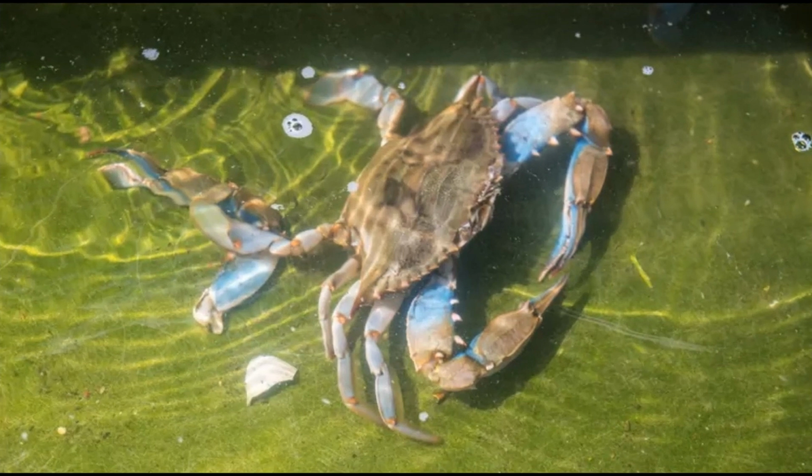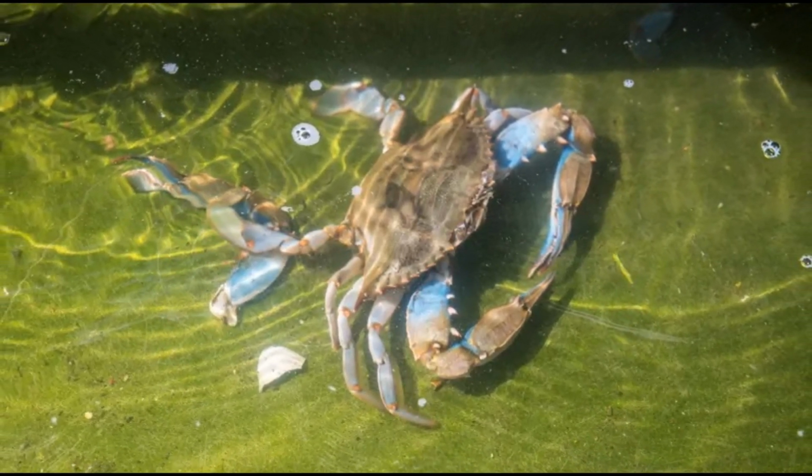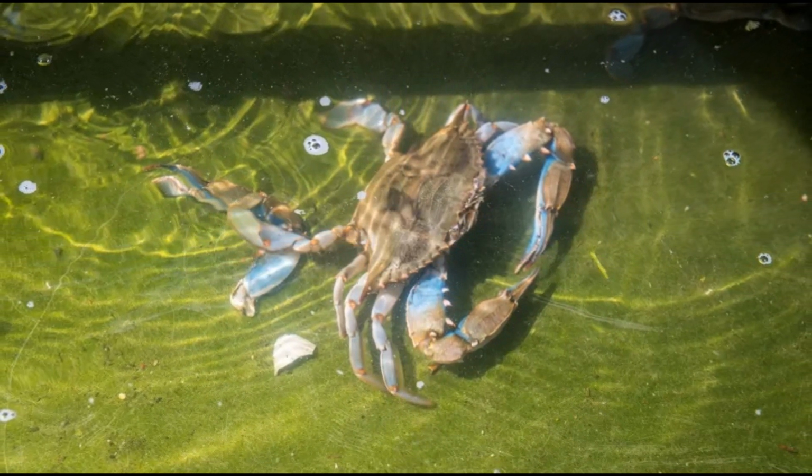Chesapeake blue crabs are found in a variety of habitats, including estuaries, brackish coastal waters, and freshwater rivers. They are often associated with submerged aquatic vegetation, as these areas provide both shelter and food.